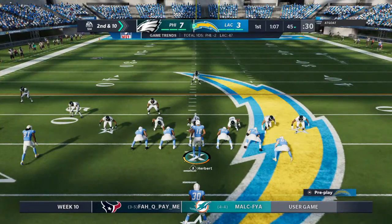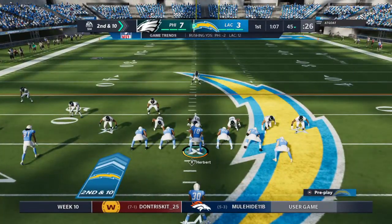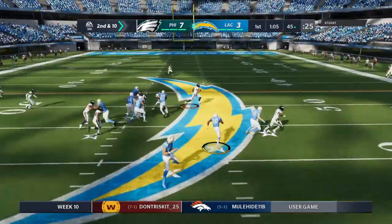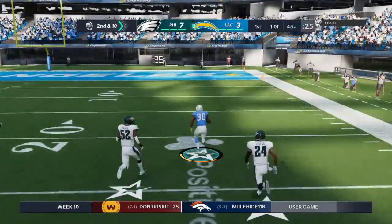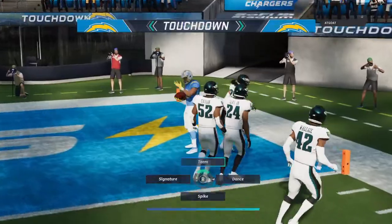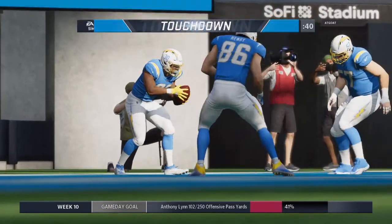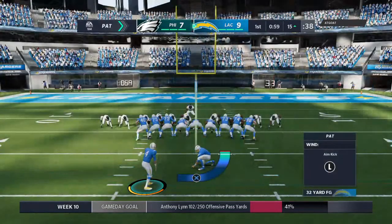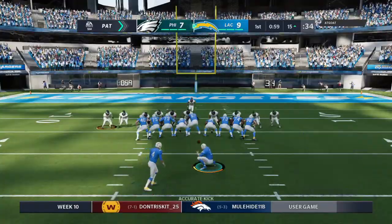After the incomplete pass, here now is 2nd and 10. Herbert will give this one to Eckler. He's got the first down and more inside the 40. There he goes, right side. Touchdown, Allen. Austin Eckler, his 9th touchdown of the season. And the Chargers are going to retake the lead.